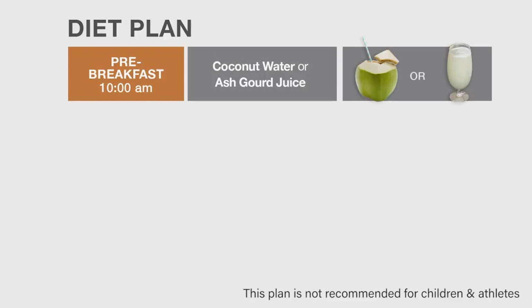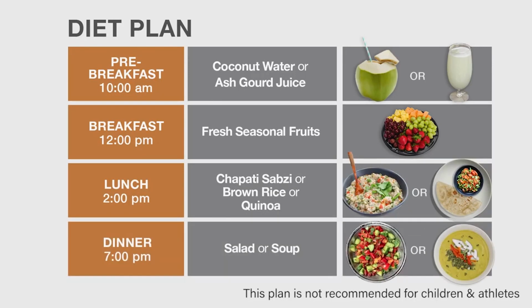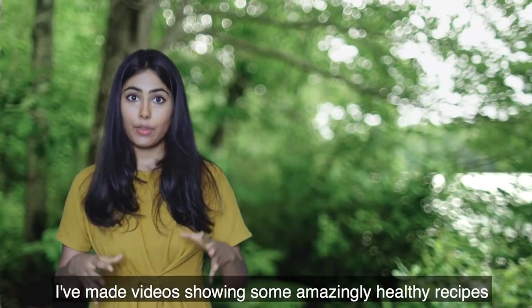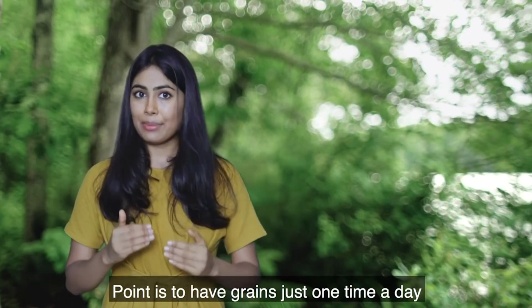Coconut water, ashgar juice, or any other fresh vegetable juice in the morning. 2 hours later, have breakfast, in which you can have a big platter of fresh seasonal fruits. For lunch, have grains, sabzi chapati or brown rice or quinoa. For dinner, have salad or a soup. If you feel hungry in between, have coconut water or fresh grated coconut. I've made videos showing some amazingly healthy recipes. Watch my recipe playlist by clicking on this box. Point is to have grains just 1 time a day.